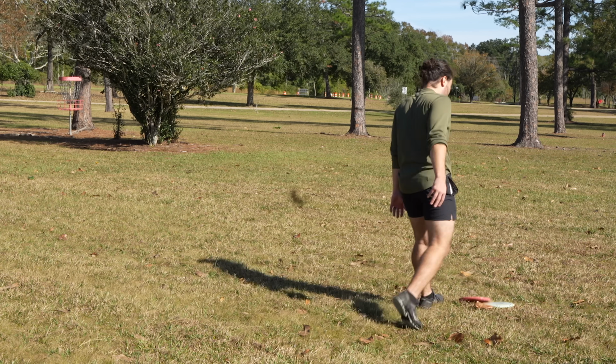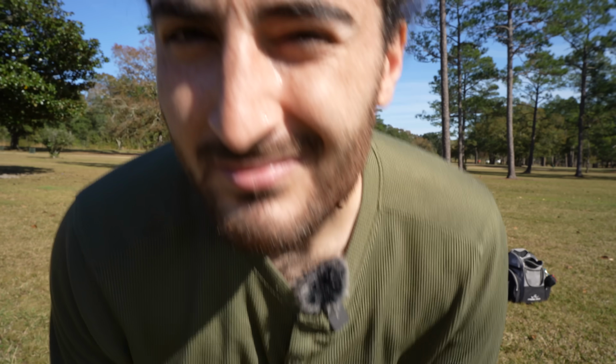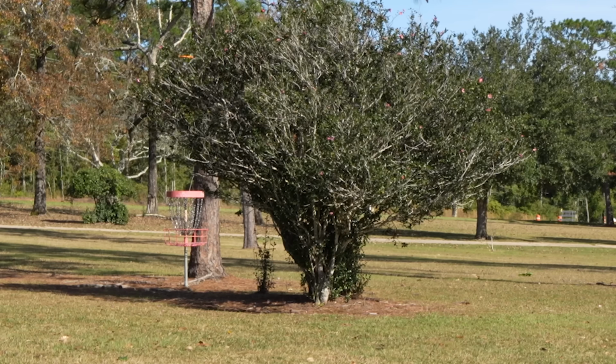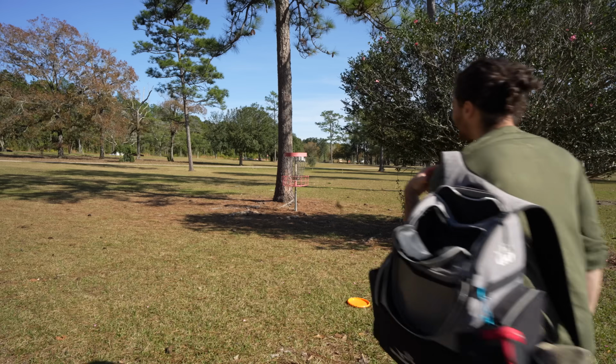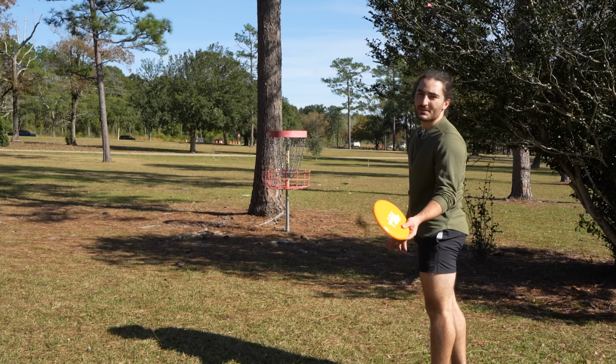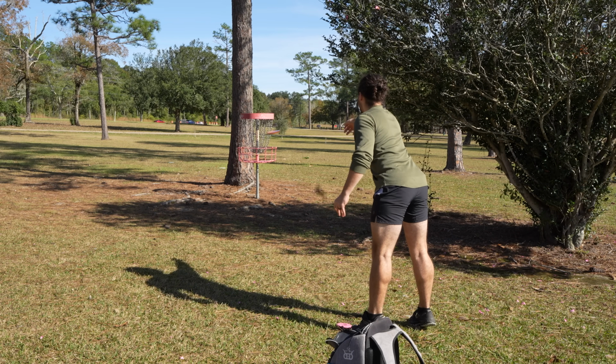You wanna see what disc is on the ground right now? Why am I so dumb? That makes so much more sense. I think this hole goes to show why I don't like having two discs that look and feel the same in the bag. They're not the same, but similar. Same plastic, same look.